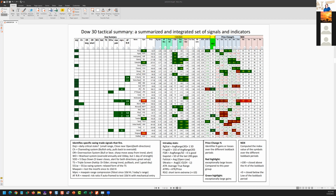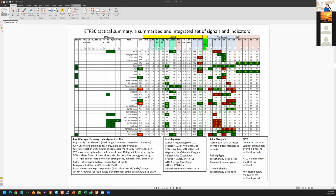Alcoa looks promising to me. That was such a standout today. And I'm also ready to trade Microsoft. Their earnings report wasn't bad, and it has been beating Apple lately. So I'm persuaded that Microsoft is a stock of interest right now.